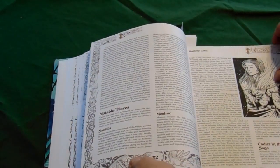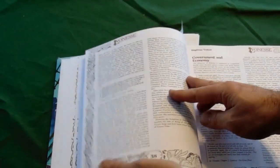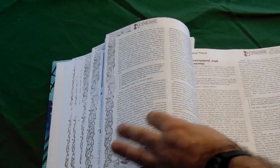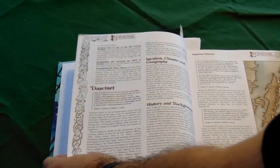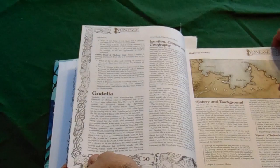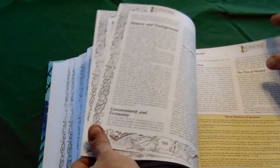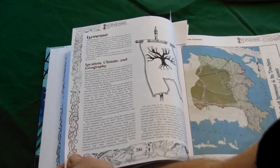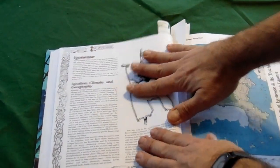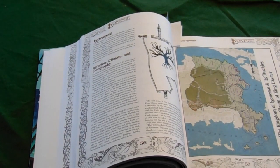There are 10 different kingdoms that make up the main civilization of Lyonesse, and this chapter goes into detail on every single one of them. Dacinet, Blaylock, Caduz, Gadelia, Lyonesse itself, a lot of detail and background. And here we have another wonderful map, this time by Colin Driver, which shows the duchies of Lyonesse and how it breaks down politically.